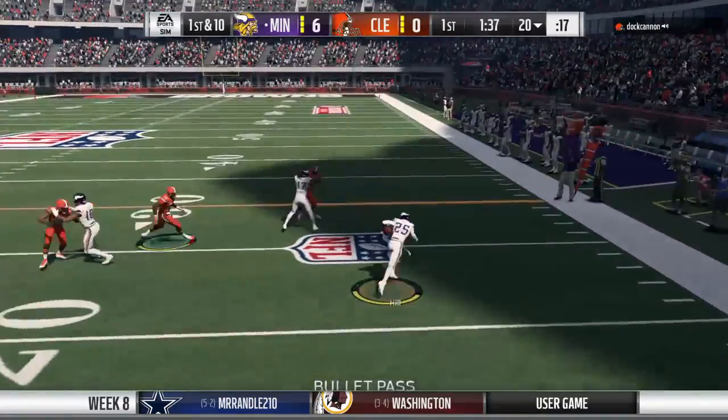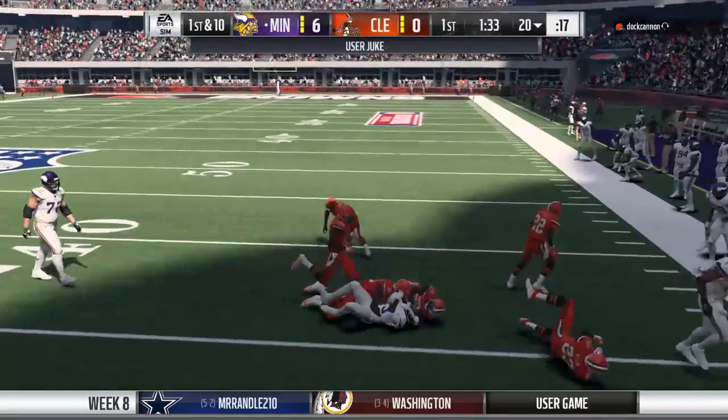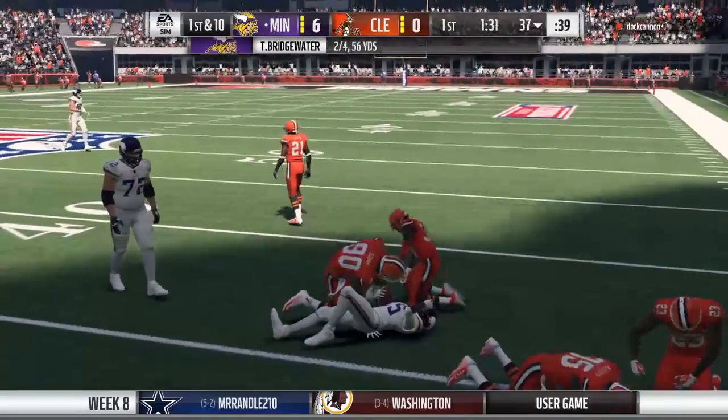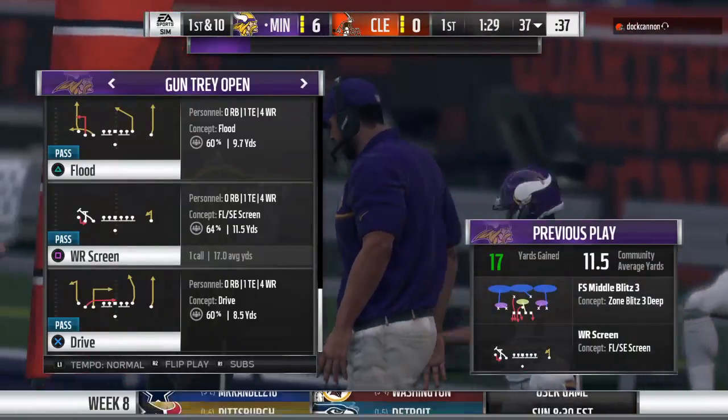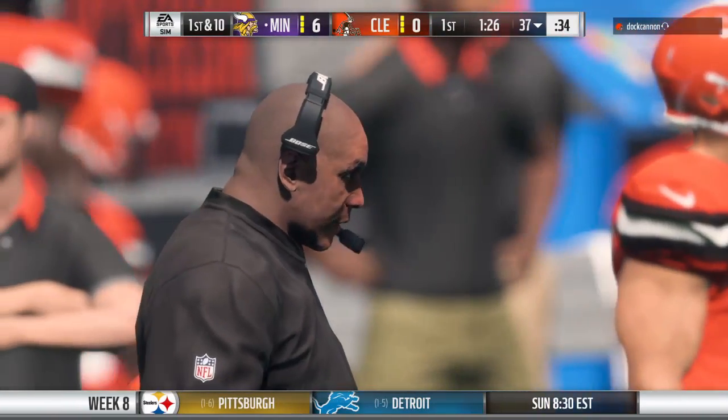Bridgewater on first down. That's out to Hill, right side, complete. And they're able to get this one across the 35. 17 yards on the pickup there. The drive will continue. It's a first down.